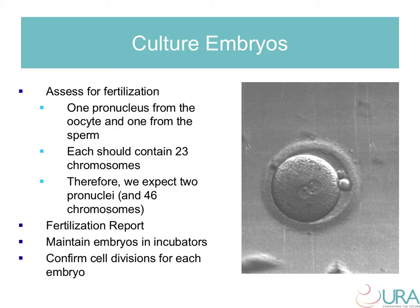The day after the egg retrieval, the embryologist assesses the embryos to determine how many have fertilized normally. The fertilized egg should demonstrate one pronucleus from the oocyte and one from the sperm, each of which should contain 23 chromosomes. Therefore, we expect 2 pronuclei and 46 chromosomes in each normally fertilized embryo.